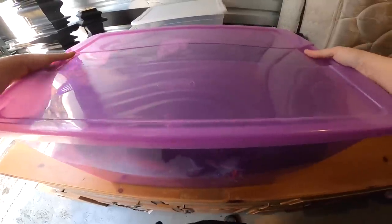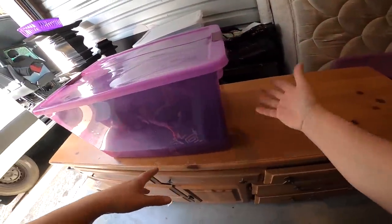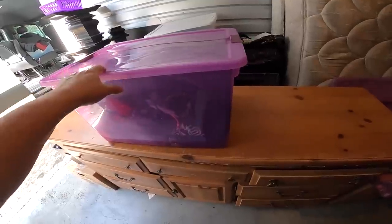Alright guys, well we're not going to go through all that because it's kind of boring, to be honest with you. So, we'll just wrap that up and we'll take that to the flea market and go through it there. But there's obviously no wallets or anything, no iPads or anything at the bottom there. No envelopes of money. That's what I'm looking for.